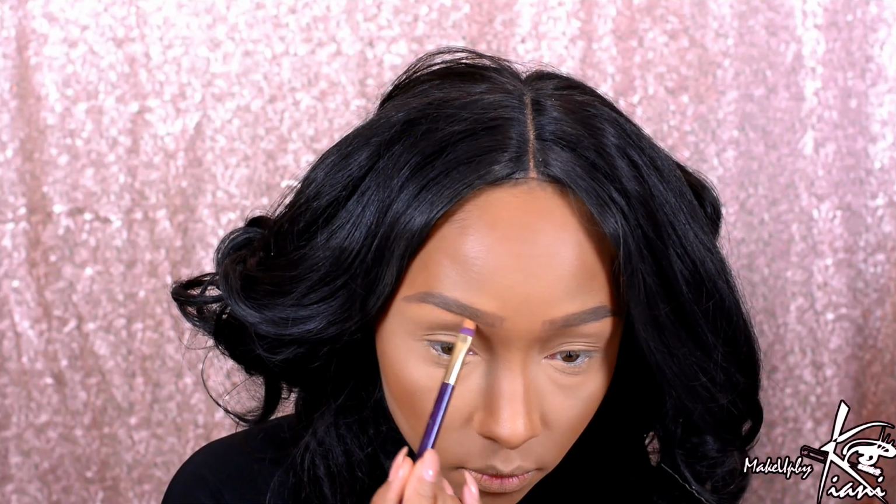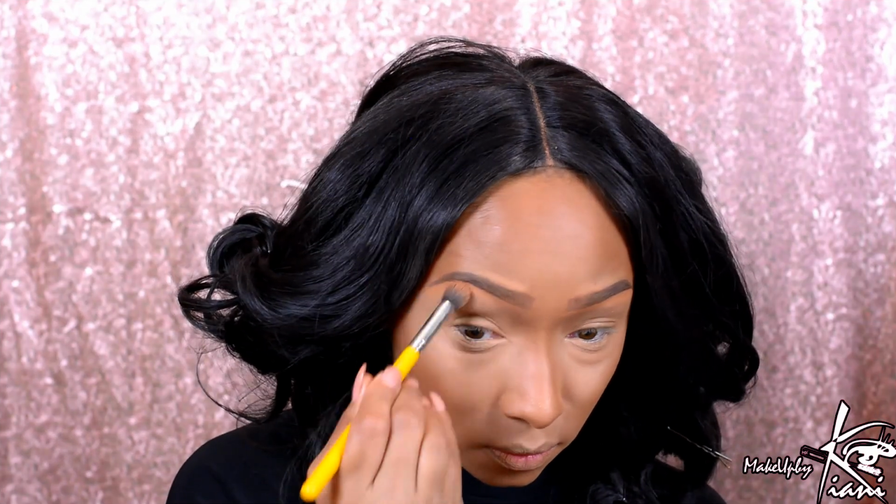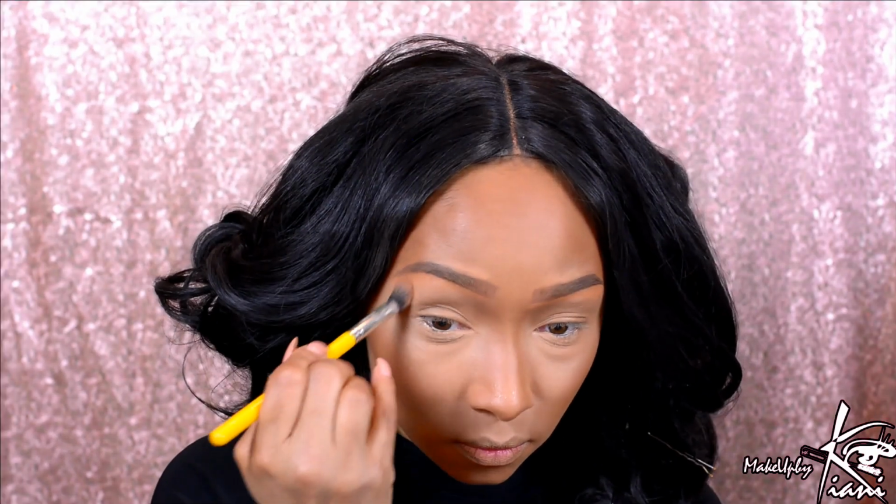Take a break, take a breather. Yes, brows are done. Let's move in and make sure that they are nice and snatched underneath. I'm going to add a little bit of concealer, blend that concealer out right underneath the arch of the eye.